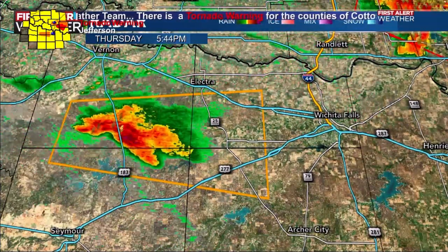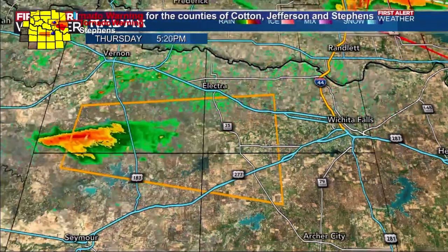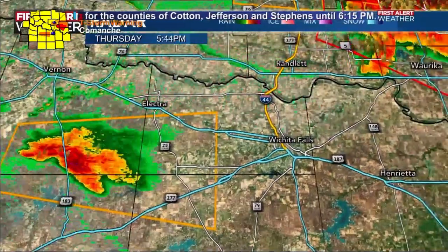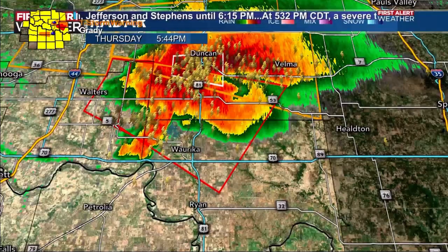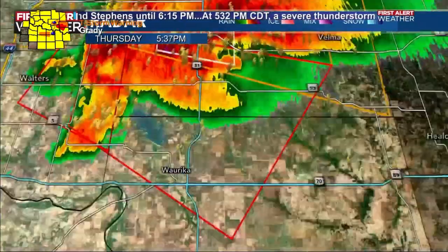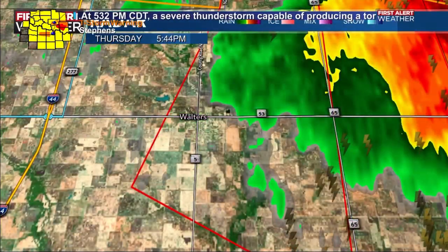So the hail is, or excuse me, the rain is picking up, but there is some lightning. Not many strikes. The worst of the storm right now is here in southwest Oklahoma, the eastern part of our viewing area. Walters, in terms of precipitation, you're seeing some light rain currently.